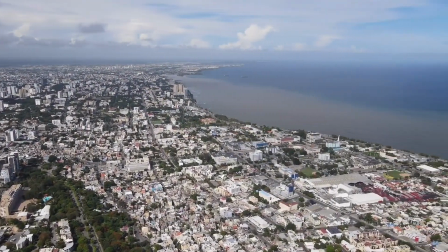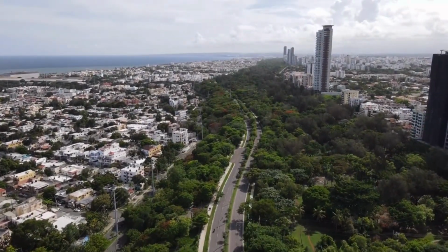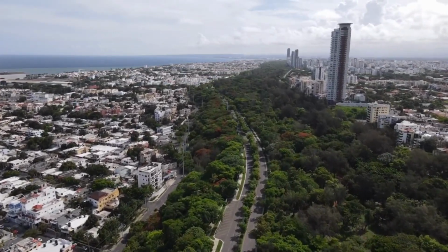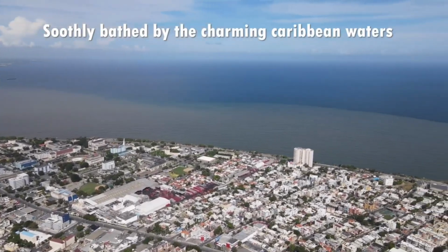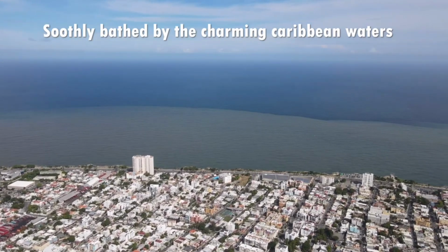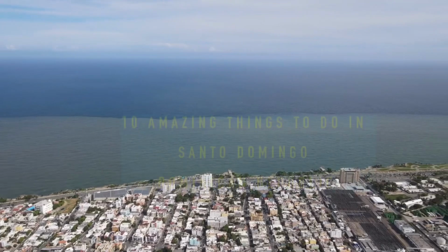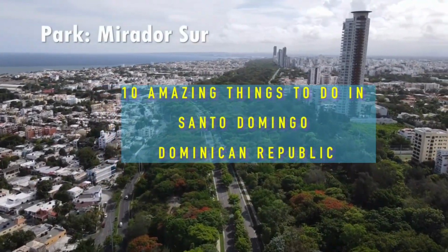In addition to enjoying a multitude of water sports, you can also spend some time learning about the interesting history of the state and admiring the colonial structures in, again, Zona Colonial. So, if you are looking for things to do in Santo Domingo, Dominican Republic, you've come to the right place. This is my 10 amazing things to do in Santo Domingo, Dominican Republic.